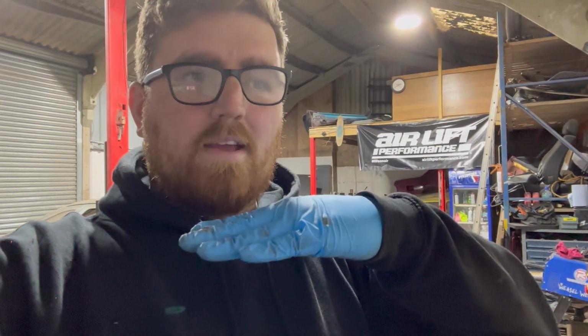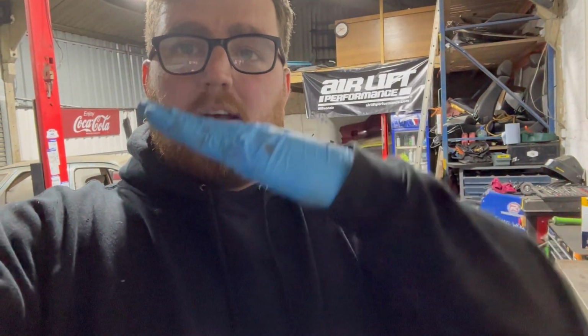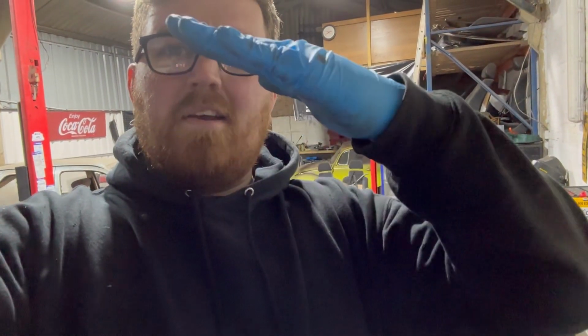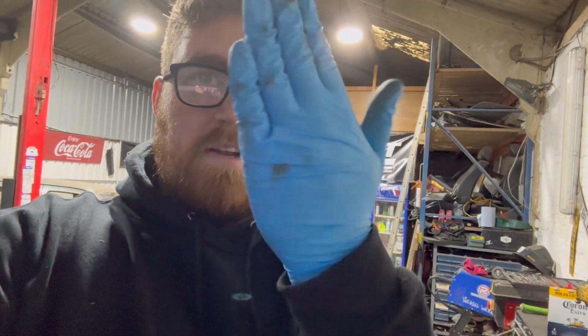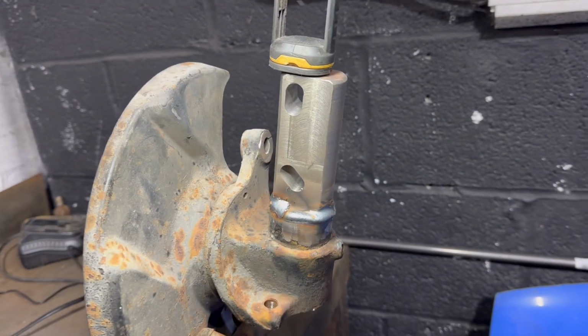Bump steer, from my experience, is where the control arm and the track rod end are moving at different arcs. If the track rod end is at this angle and the control arm is at this angle, it's fine. But if the track rod's at this angle and the control arm's at that angle, they'll move at a different arc, and that'll make the wheels go like this as they travel through the suspension. It's a bit of a tricky one to get your head around, but that's what it basically means.